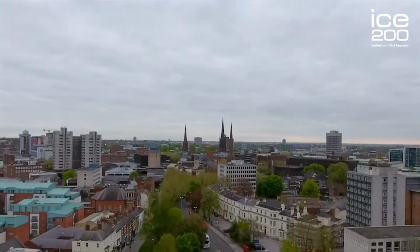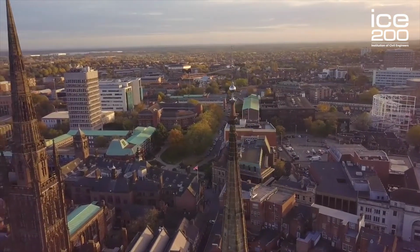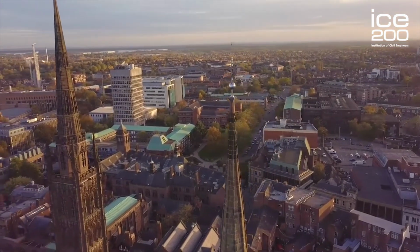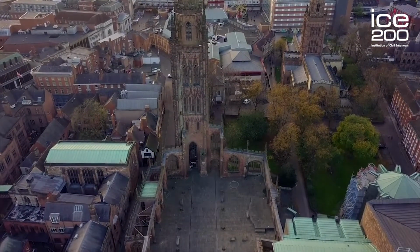The cathedral is just on the edge of Coventry city centre. We've got a new university right next door. We've got the Herbert Art Gallery, which mirrors some of the architecture of the cathedral. Behind the cathedral are the ruins of the old Coventry Cathedral, bombed in 1940.